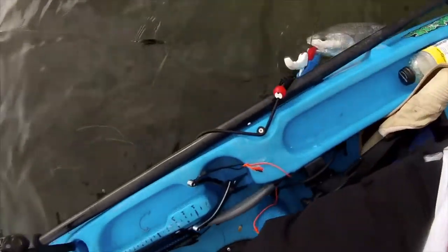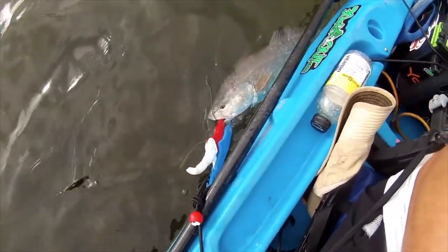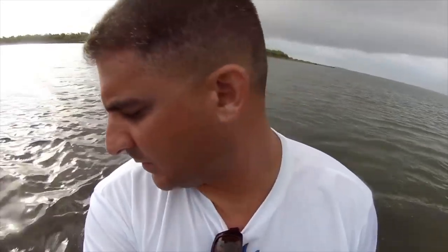Fish Grip makes an awesome temporary stringer. Check it out. Paddle on over to Teresa and put it on her stringer or whatever I gotta do, but talk about a handy device.